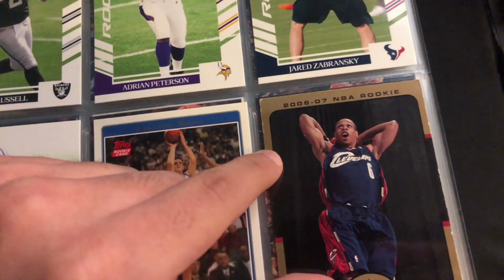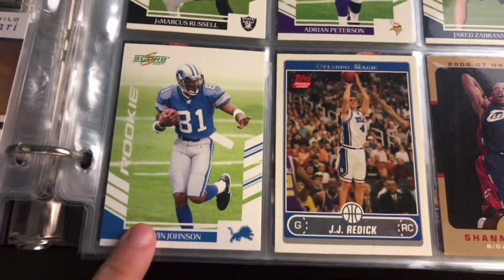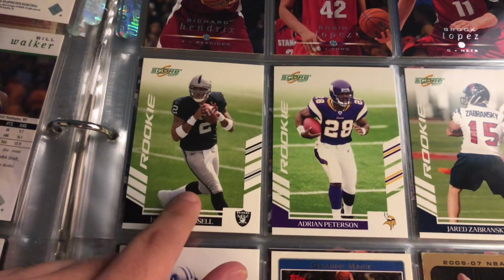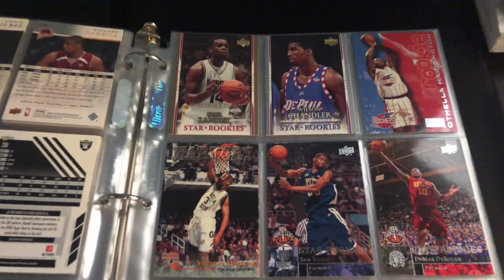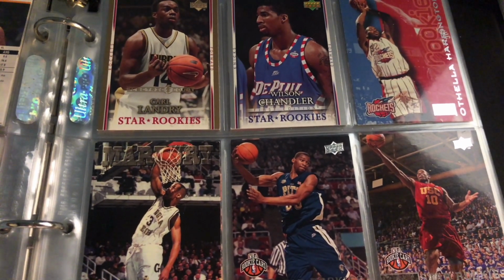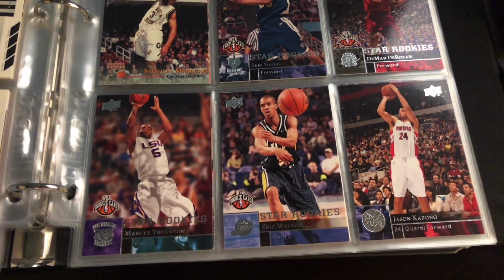That's kind of just what happens when you're a kid, I guess. You don't take as good care of your cards. Here's JJ Redick. Calvin Johnson score. Score's not really worth much, but AP as well. Big bust right here. Got the Lopez brothers. So yeah, basically I've got back into collecting again over the years, and I just decided to go through my old cards, and this is what I found.